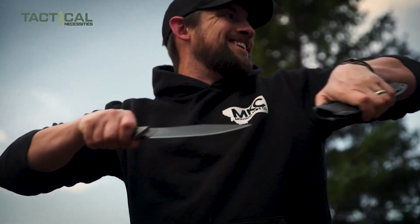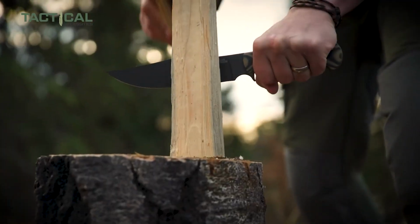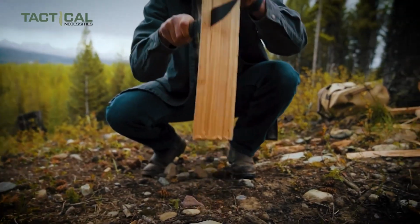Of course, at nearly 10 ounces, it's not the lightest knife, so ultralight packers might find it a bit much. It also sits at a higher price point, but MKC's Generations program, which offers lifetime sharpening and repairs, adds real long-term value. For anyone wanting a rugged, dependable survival knife designed for serious outdoor challenges, the MKC Marshall Bushcraft is a top pick.